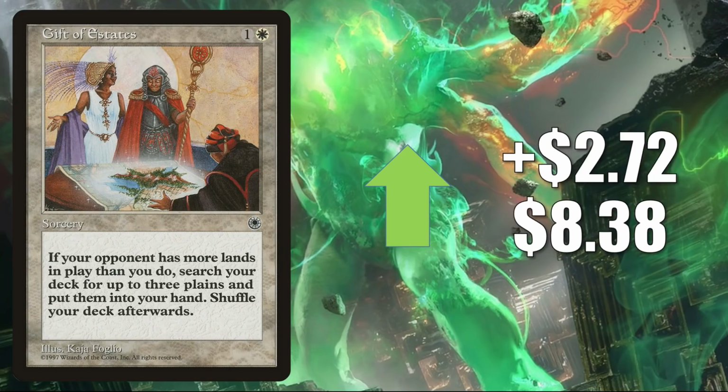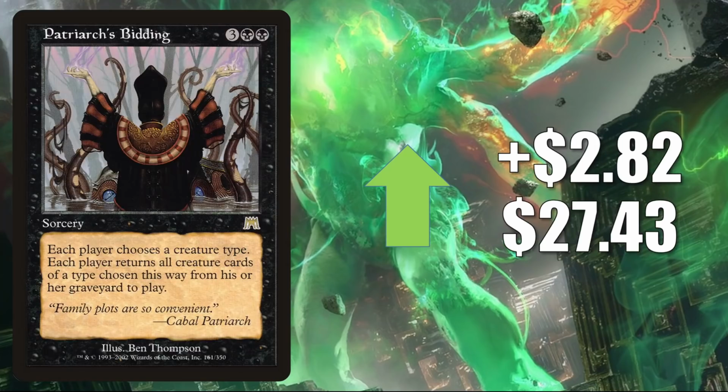Gift of Estates. This is the copy from Portal, probably just drying up in good condition this week, going up $2.72 to $8.38. It does see a fair amount of Commander play though. Patriarch's Bidding. This is getting a push from the Cleric cards in Zendikar Rising, but it is a fantastic card for tribal builds. It goes up $2.82 to $27.43.